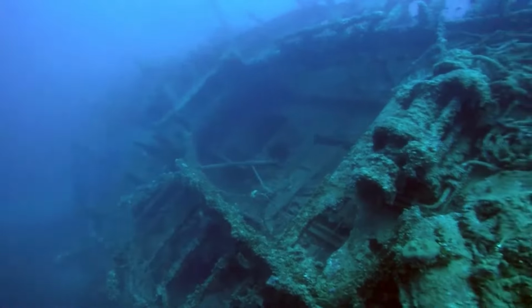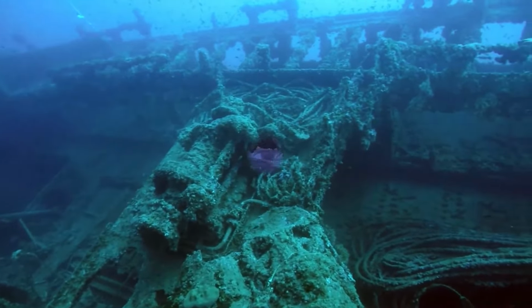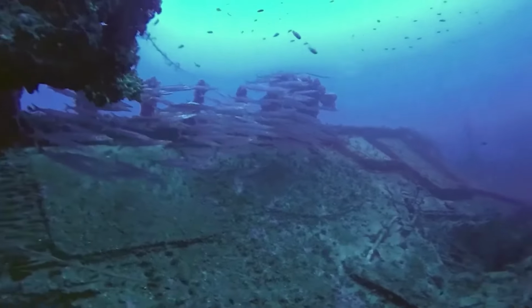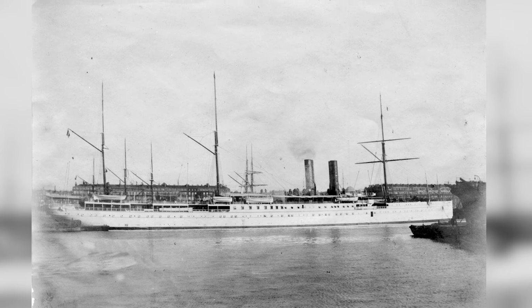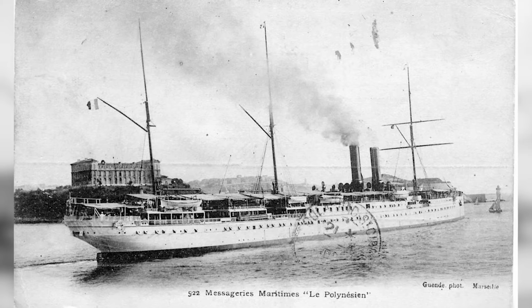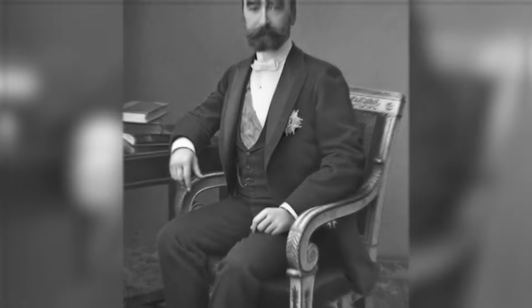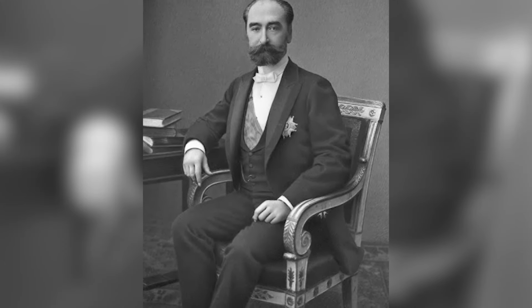These ships were easily recognized because of their long shape, their low profile on the water, and their distinctive double funnels that were painted black. Between 1895 and 1905, these ships were painted white, making them stand out even more. Le Polynésien was launched on April 18, 1890, by Marie-Françoise Sadi-Carnot, who was the president of the Republic of France at the time.